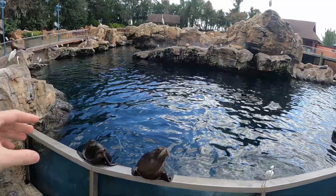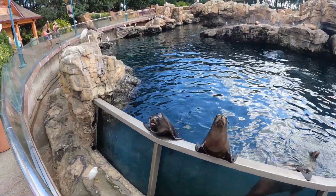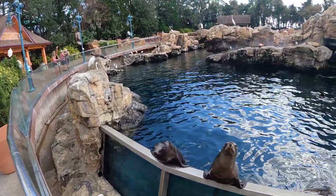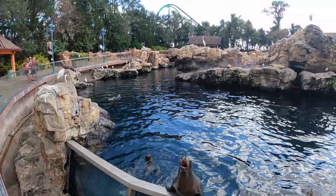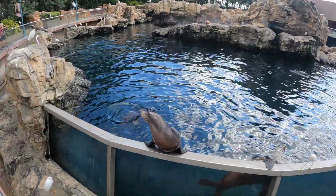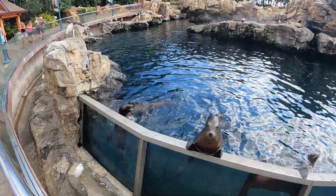Okay. Good work. Now, these animals, if you don't feed them very quickly, they're going to be very loud and very impatient. This one over here on the left. Oh, they're fighting. Okay, you want it? You want it? You ready? Good work.